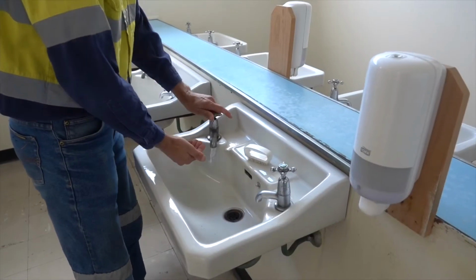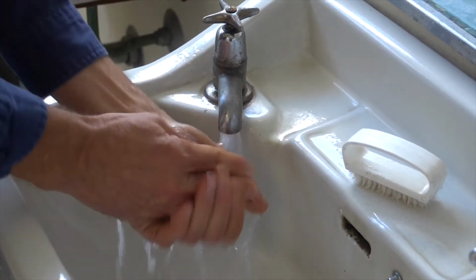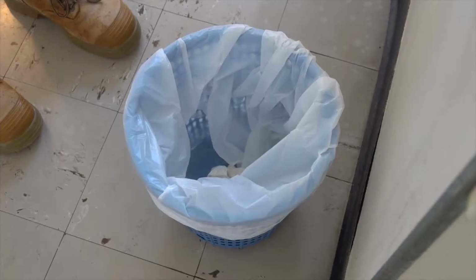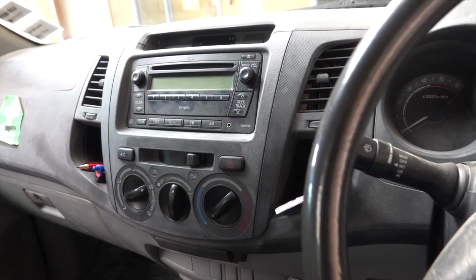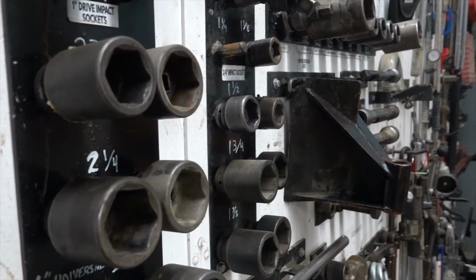When you get to site, wash your hands for 20 seconds and then sanitize your hands before you start work. Get used to washing and sanitizing your hands regularly throughout the day. Sanitize your work area. This may be tools, a vehicle, a keyboard, or anything you're going to come into contact with during your shift.